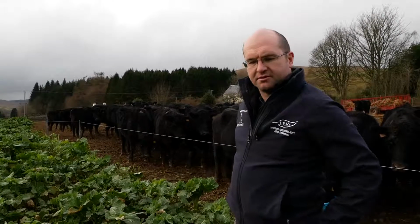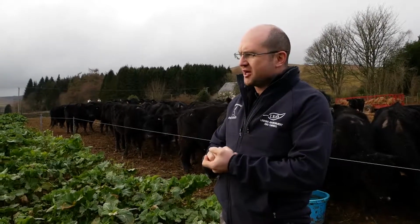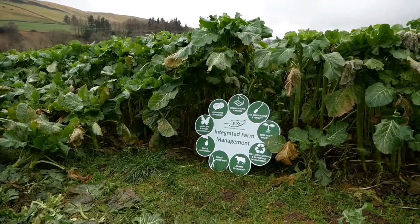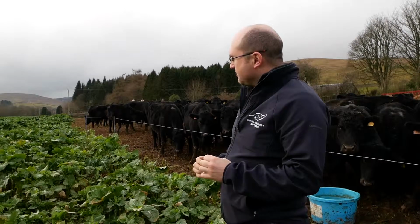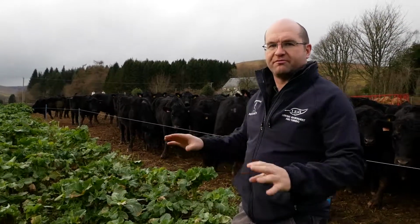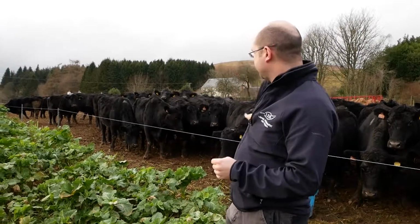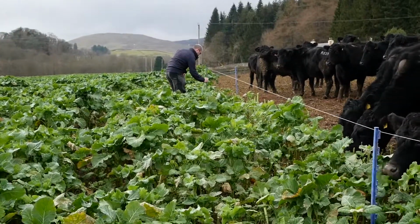So this is our kale field, one of about 48 hectares of kale we grow annually. We generally grow it for fattening lambs, but this year we've got a surplus of kale, so we're allocating it to cows. This is a classic example of how integrated farm management fits into our business, where this crop has been grown using digestate from the AD plant, so it's all been fed by manure, with no fertiliser at all. These cows are getting a metre a day, so that's them had their allocation. They'll get another allocation today of another metre, and they'll eat that off tomorrow.